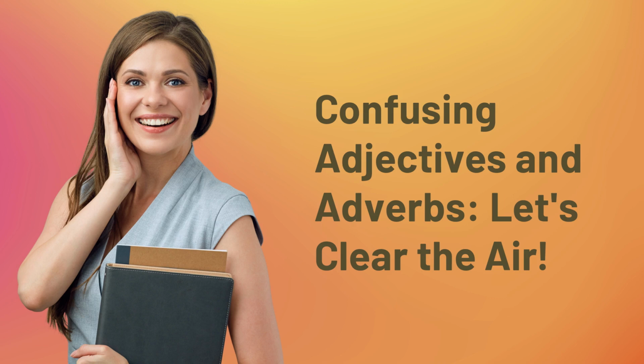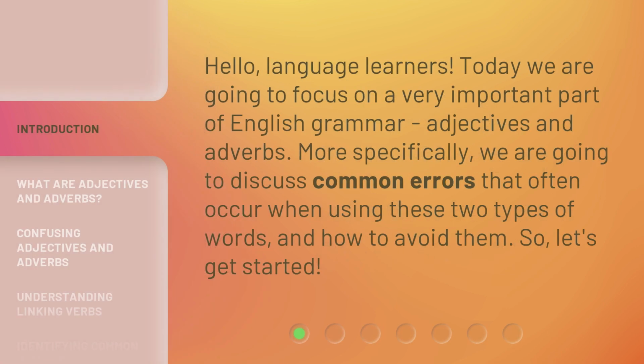Confusing adjectives and adverbs. Let's clear the air. Hello, language learners. Today we are going to focus on a very important part of English grammar, adjectives and adverbs. More specifically, we are going to discuss common errors that often occur when using these two types of words, and how to avoid them. So, let's get started.